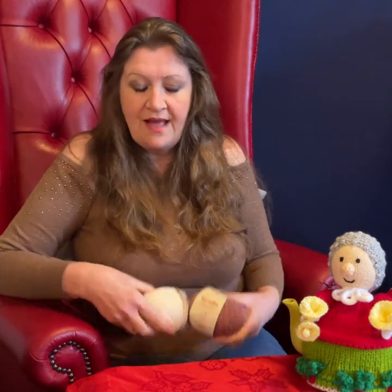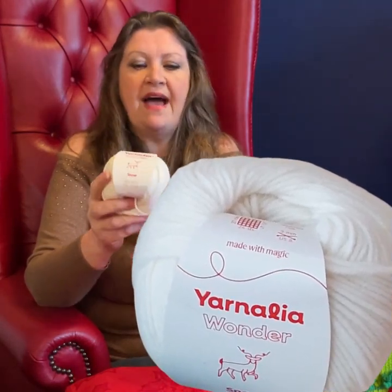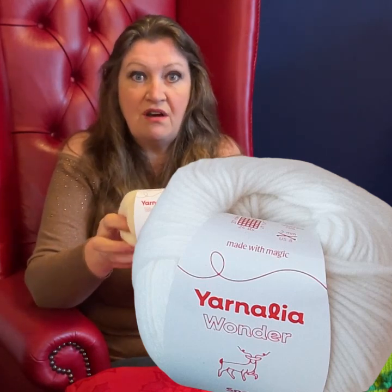Towards the end of October, I was sent some lovely yummy yarn from Yarnalia, and this is Yarnalia Wonder DK, and it comes from America. And I was asked, if they sent me some yarn, if I would design a tea cosy. Oh, and I jumped at the chance. Look at it, it's lovely. And this yarn is 30% wool and 70% acrylic. So with that little bit of wool content in there, I think it's probably a little bit warmer for the teapots. I think it might keep them a little bit warmer, but it's lovely to knit with. It's really nice and soft, and it knits up really nicely.